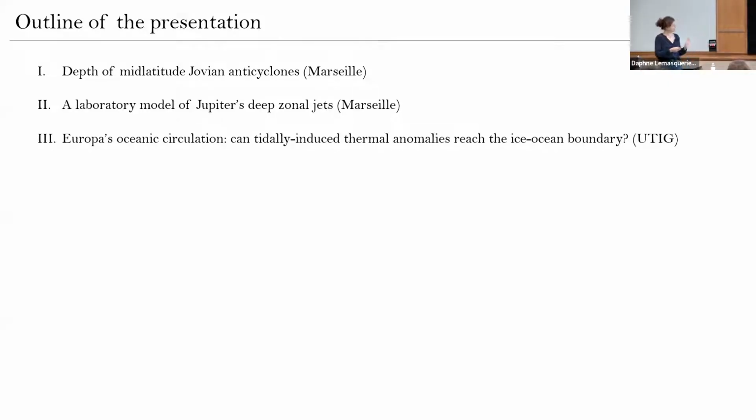So, a simple outline. First, I'm going to show you some work I did in Marseille regarding the depth of mid-latitude vortices on Jupiter. Then I'm going to present a laboratory model of Jupiter's zonal winds. And I'm going to finish by presenting my postdoctoral project here regarding Europa's circulation.